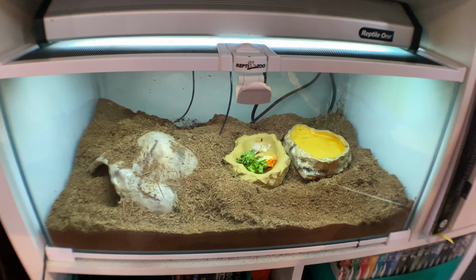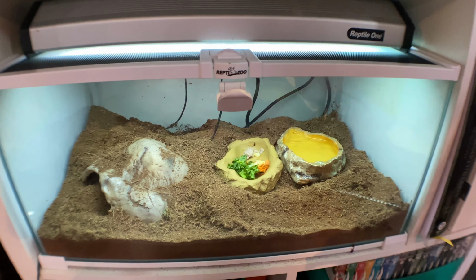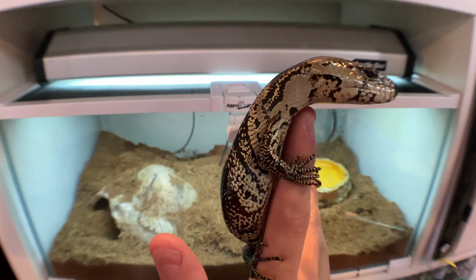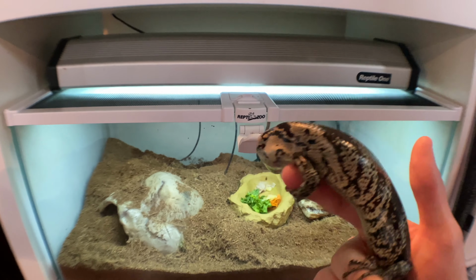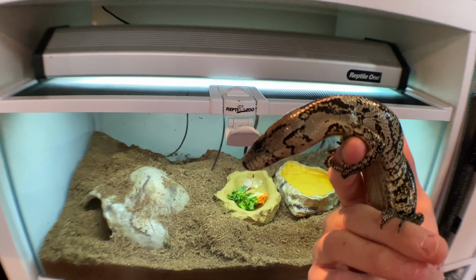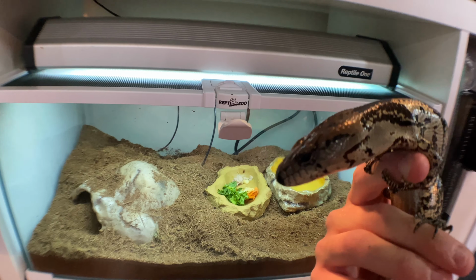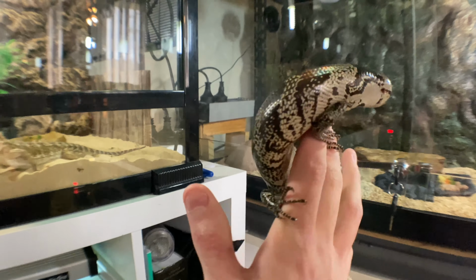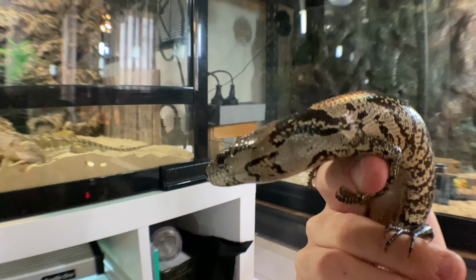The new addition, guys, is our newest housemate in here. If you haven't seen the thumbnail, here he is. This is Pedro. He's my pink-tongued skink. I've had him for a couple of weeks now. He's only eating a couple of superworms for now, but he's still getting used to his new environment. Let's put him in a bit more light so you can see him a bit better. But he's eating a couple of superworms at the moment.